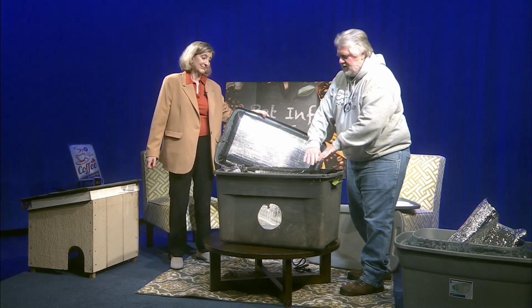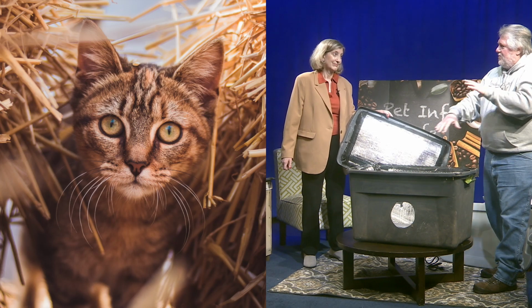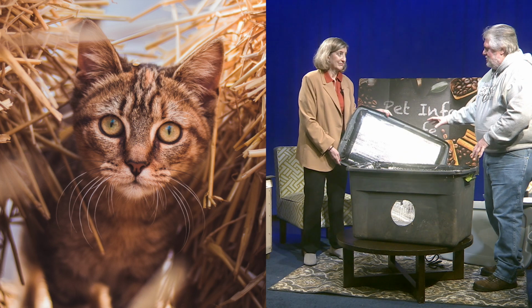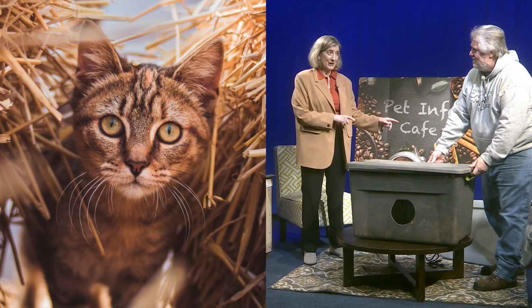And you don't want to just put a thin layer of straw on the bottom, like a mat. You really want to pile it up. The cats will burrow into it, they'll mash it down, they'll surround themselves with it, and it really helps keep them warm. So there are usually 3 to 4 cats who would share this bin at the site where we had it. Let's talk for a minute about straw.